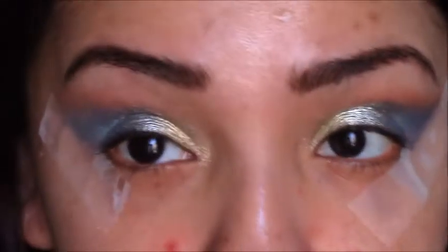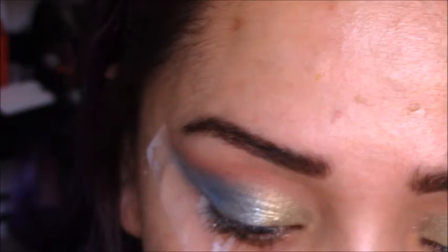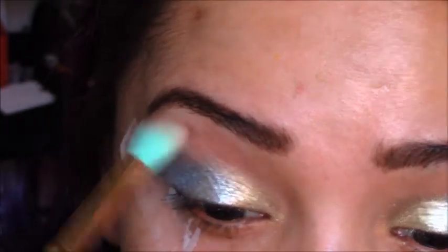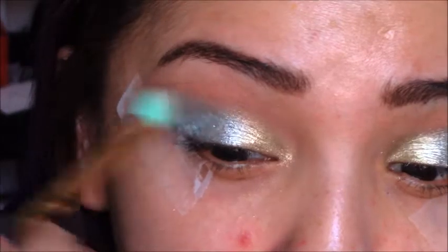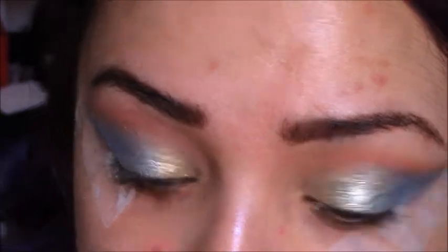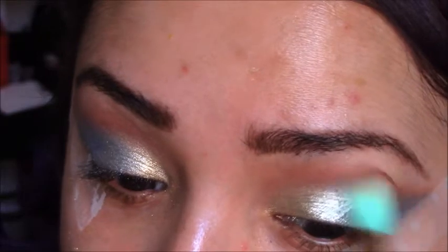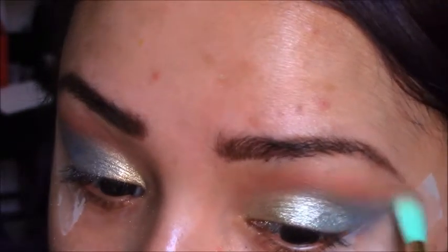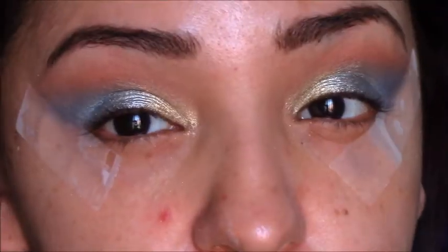Let's take that last bit. Let's buff out those edges a little bit more, and I'm using that same crease brush, same color, which is Myth. That is going to be your go-to crease shade to blend everything out, and it actually warms up the look enough where it's not too icy looking, you know what I mean? Because I don't look good with super silver, but this color balances it out, and then this brush blends it out so well, which I'm very excited about. So yeah, so far so good.